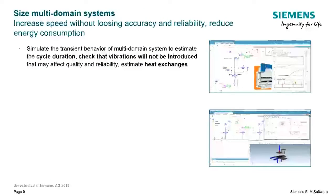If we dig now a little bit further into Simcenter Amesim, what do we propose for industrial machinery manufacturers? The first is to propose a methodology to help optimize the sizing of multidisciplinary systems, to simulate the transient behavior of multi-domain systems like mechanical, hydraulic, fluid, and thermal systems. The aim of this analysis is to estimate on a machine, for example, the cycle duration according to a specific architecture, to check that vibrations are not introduced into the system, that undesired heating is not introduced, and how to cool down, and so on.